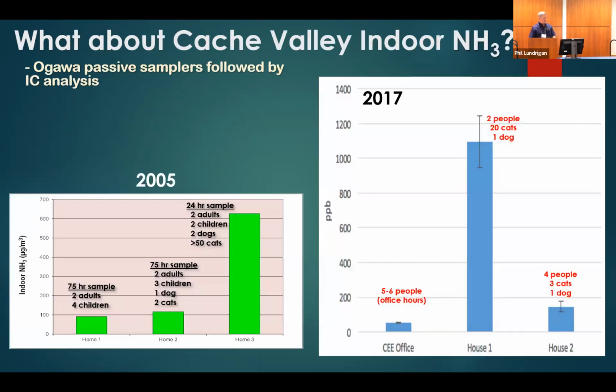Anybody that's curious, I took this out of there. If you want to know what ammonia looks like in your house, there's inside ammonia over 2 different years. And if you have numerous cats, you're up into the OSHA limits.